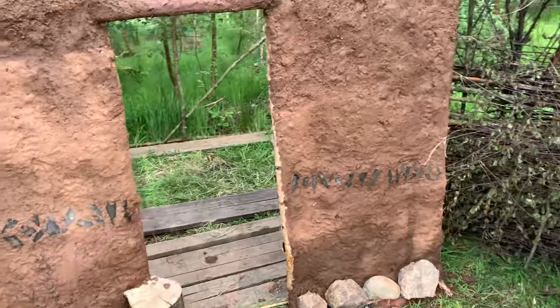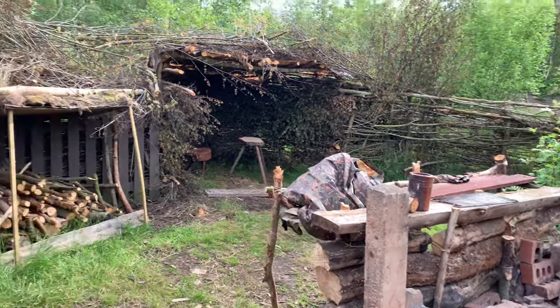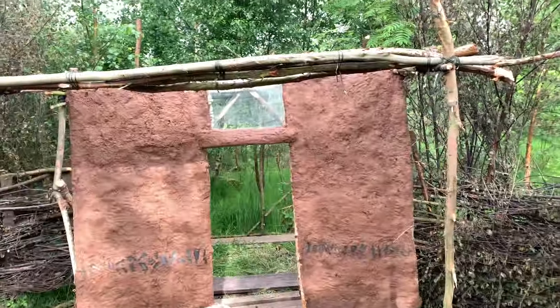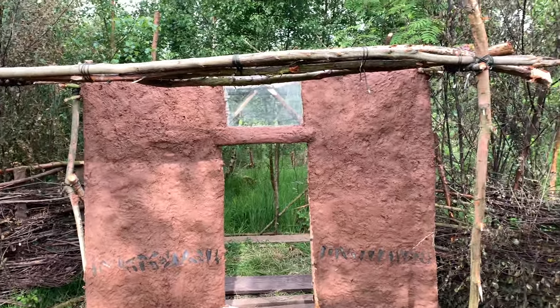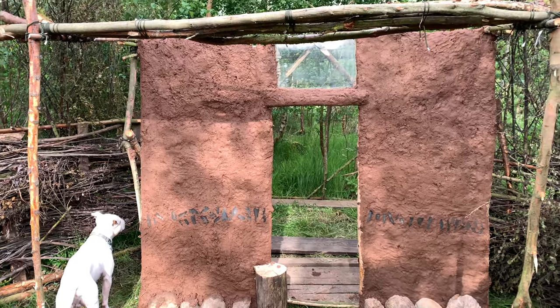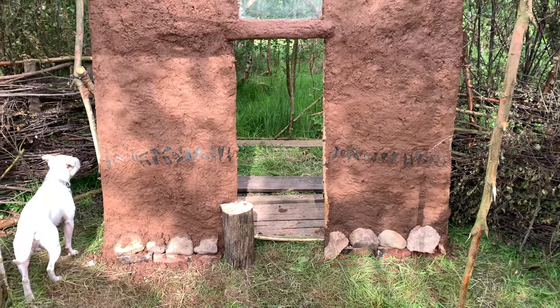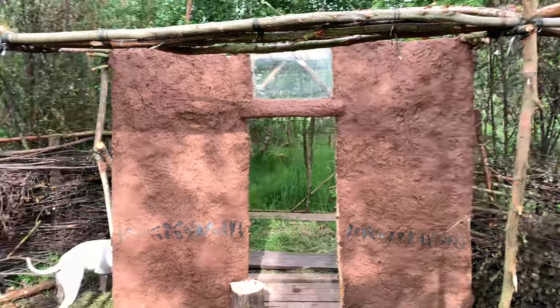Still quite wet. It's going to start raining soon too, so I have this tarp. I'm just going to leave and put over it, and that should keep it moist enough so it doesn't dry too fast and the rain doesn't damage it. It's going to look probably the best one yet, I think.